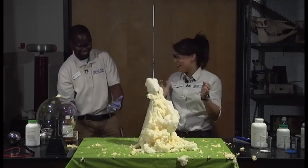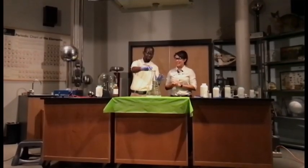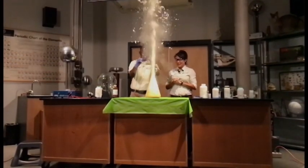That's awesome! So that's your bigger chemical reaction that you can do, or that we do here at the museum. So really cool, really fun.